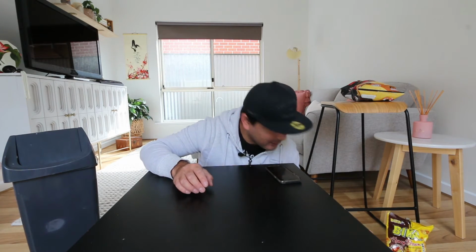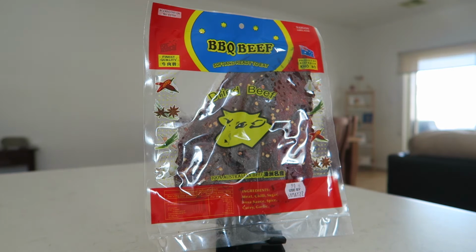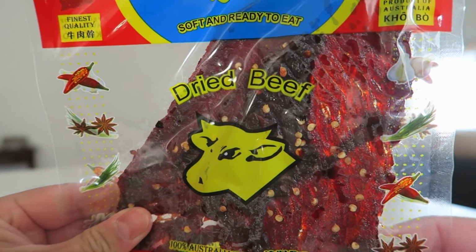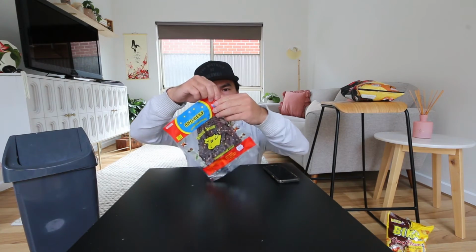Here we go. Next up, dried barbecue beef. This looks absolutely fantastic. I love beef jerky. This is manufactured here in Australia at an Asian grocery store. Go figure. And it's actually made here in South Australia too, so it's a local product. Yeah, there's a peel on the side. Ooh, can't wait to get into this.